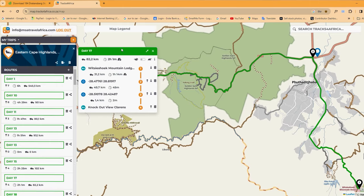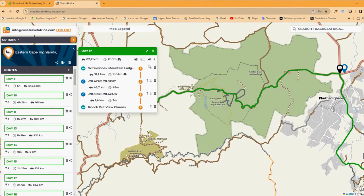We're leaving and moving on to Clarens now. Today is merely just a transit day through Golden Gate and finishing in Clarens. And then we start our big journey back home.